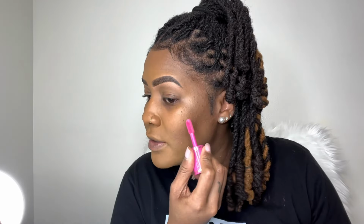But a little definitely goes a long way, especially with Juvia's Place, which I need to go back and re-up and just buy so many shades of that liquid blush to die for. It's so pigmented. I don't contour my nose right away because I have to conceal it first. But this is the one. I love it so much. This is Pink Lady. I'm literally just going to put one dot. Boom. Well, that's more than one, but you get the picture.